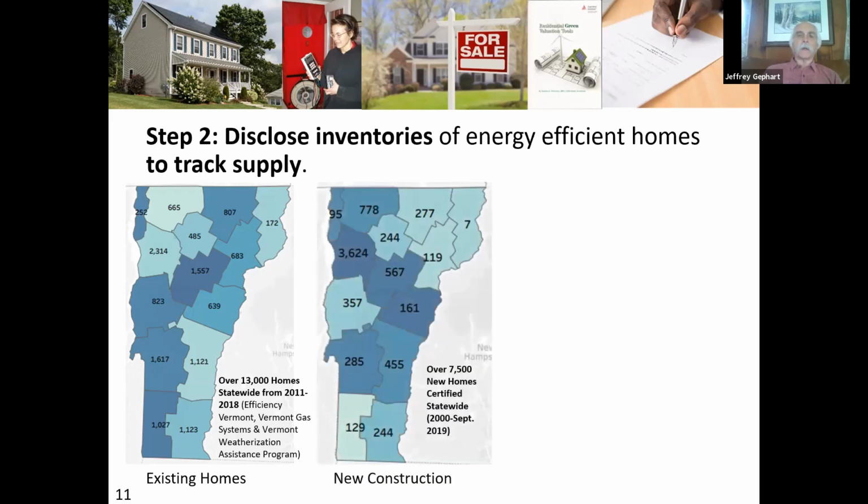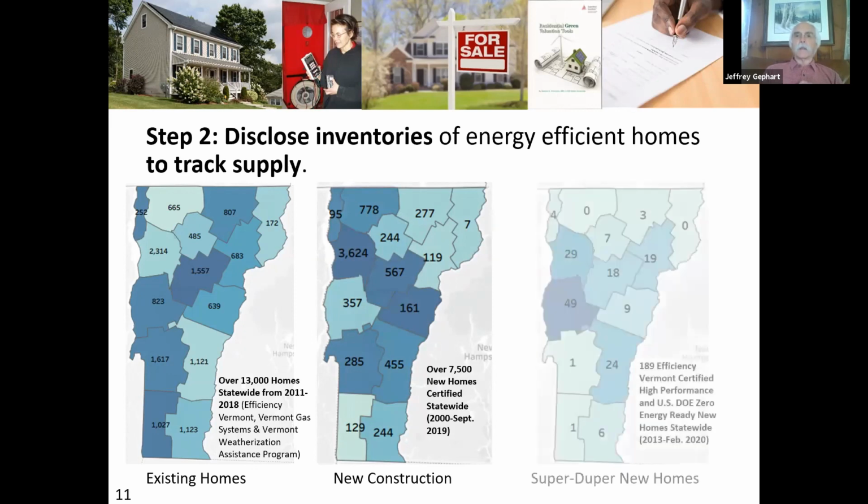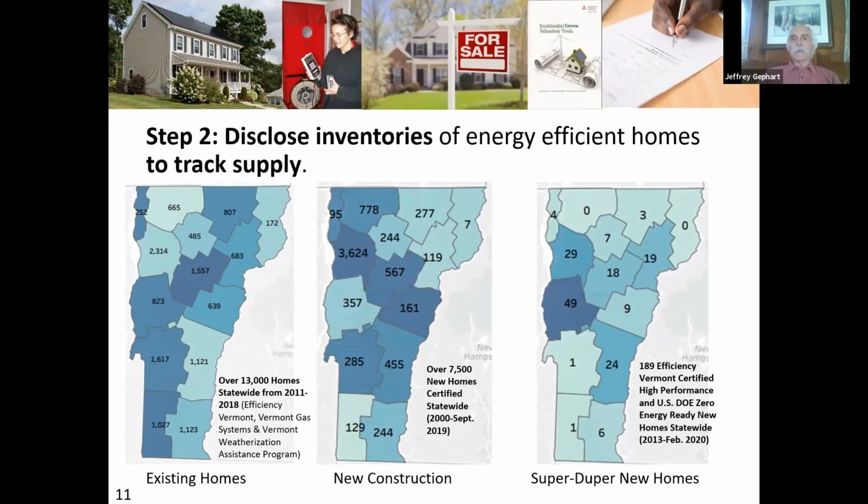So that's quite an inventory of existing homes, and many of them are up on the market for sale over time. In new construction since 2000, Efficiency Vermont has certified over 7,500 homes across the state. And we're now getting into a category of really super duper new homes. These homes are Efficiency Vermont certified high performance homes. In other words, they are ready to become net zero energy homes, or they are net zero energy homes, simply with the installation of photovoltaic PV panels on the roof or a rack on the ground.